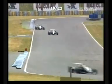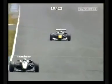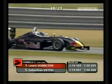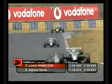10 more laps to go. Hamilton ahead, 2nd and 3rd: Lucas Di Grassi ahead of Adrian Sutil there. Sutil in the 2nd of the ASM cars, in other words, the teammate to Lewis Hamilton. And 5th is Sebastian Vettel. A best lap by Lewis Hamilton, 3/10 quicker than Adrian Sutil, and last time he lapped 3/10 quicker than Adrian Sutil.